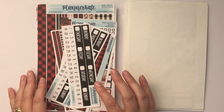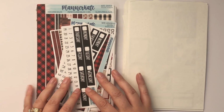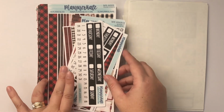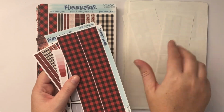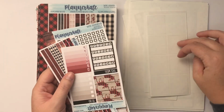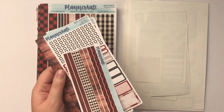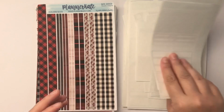All right, the next kits are mini kits. So again, these have the same weekly options, but they don't have the monthly option or the budget shells. So here's a quick peek at those add-ons. Isn't this perfect? Definitely will be using this thick washi. And then the washi.